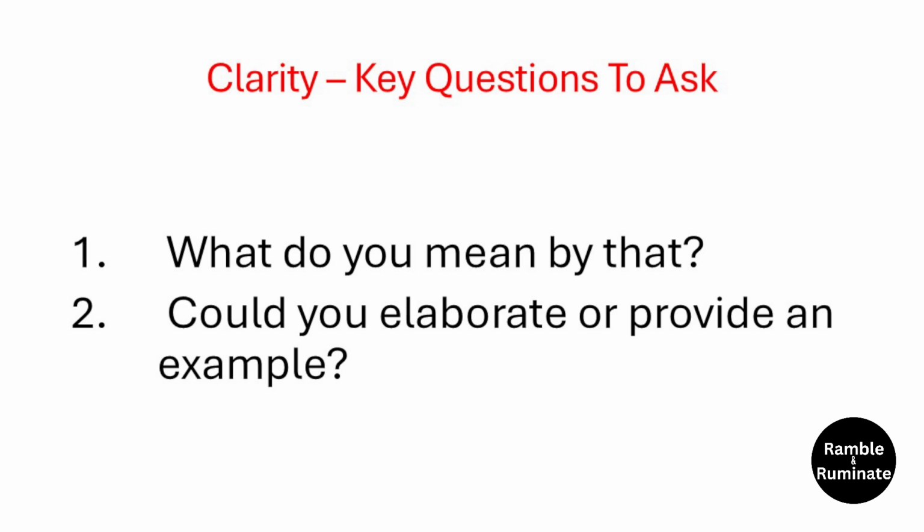We've got, what do you mean by that? Could you elaborate or provide an example? There are many more questions that would fit in here, but these are questions that we ask when we need more details, we need clarification. Imagine that someone says, we should implement stricter laws. What do you think a critical thinker might ask at this point? One thing a critical thinker might ask is, what specific laws are you referring to and in what context?